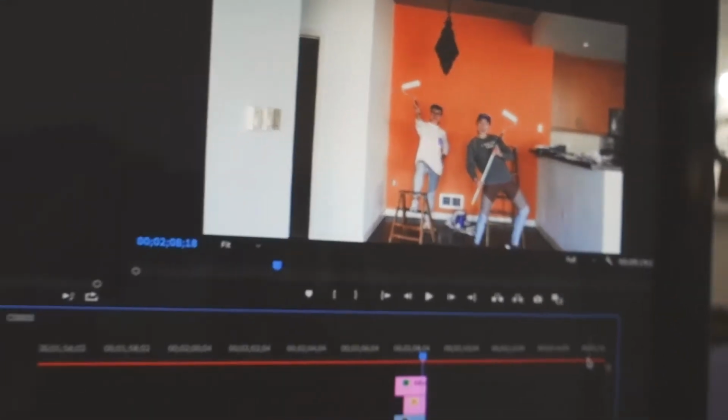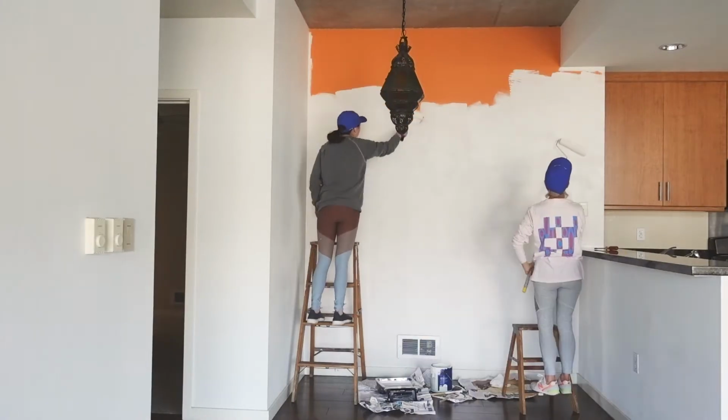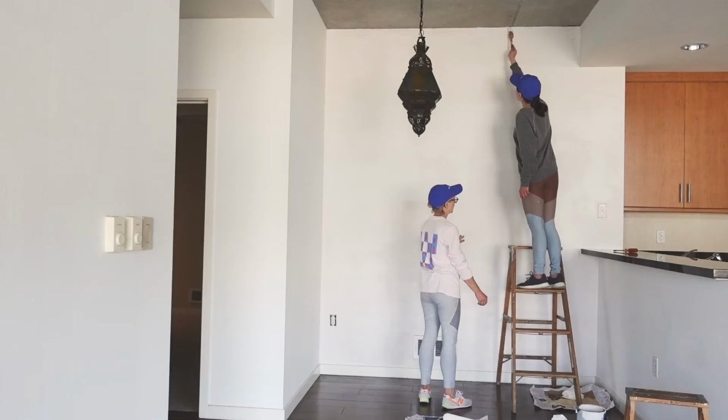The first thing we did was paint over that orange wall. I can't believe we actually wore matching hats when we painted. We did have to get landlord approval to paint the wall white, but most landlords are totally fine with different wall paint color, especially if it's just plain old white and you paint it back the original color before you leave.